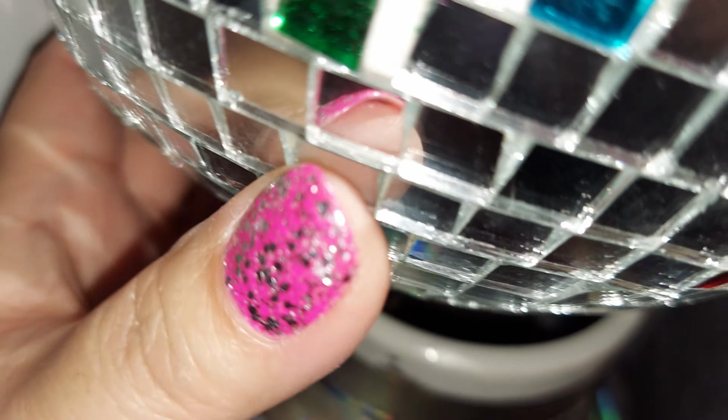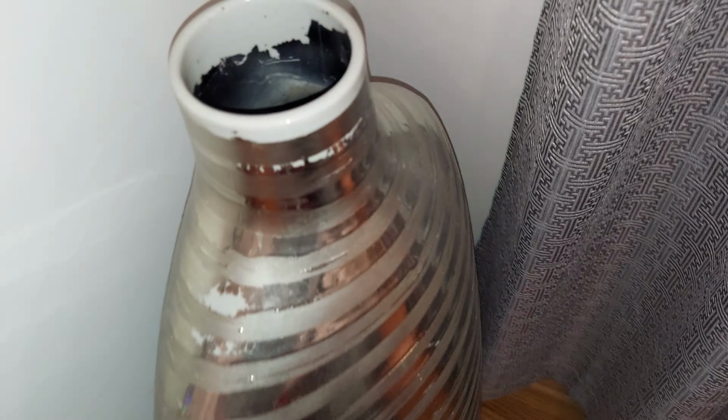Just wait. Sorry about that. This, guys, is a big flower vase. I washed this with water last summer, but it's not perfect, it's used, but it's all clean. And I just put the heart pillow.